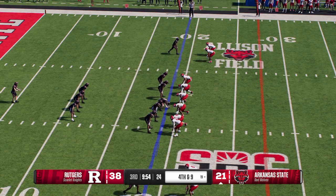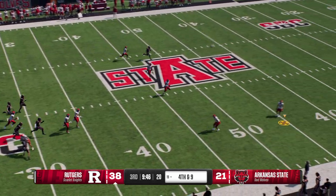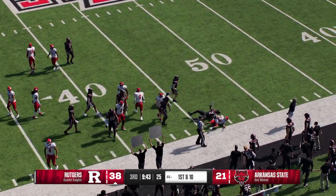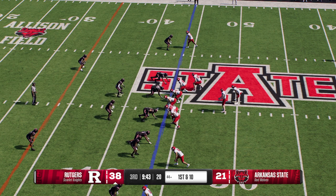The Red Wolves will call on their punt team. They've been busy out there to punt for the 5th time today. He'll get away another punt. He's been really active today, and no doubt he's going to earn his varsity letter. Not able to pop the big return, but they've got the ball back and ready to go with a fresh possession. Rutgers has it back. They'll send the offense back onto the field.